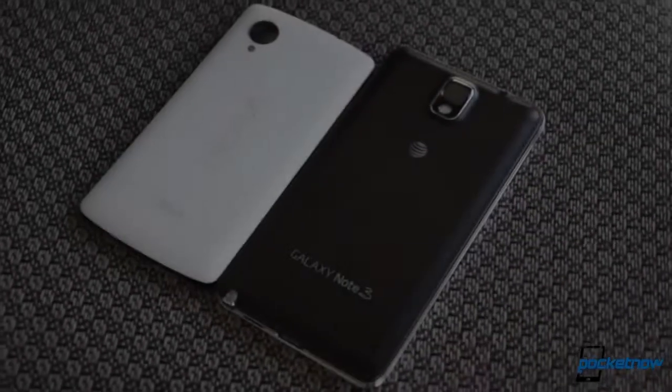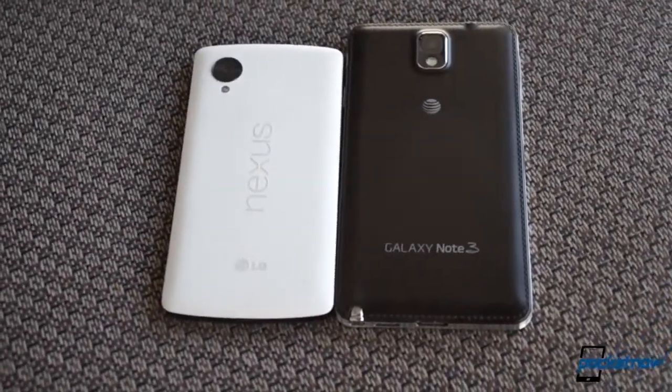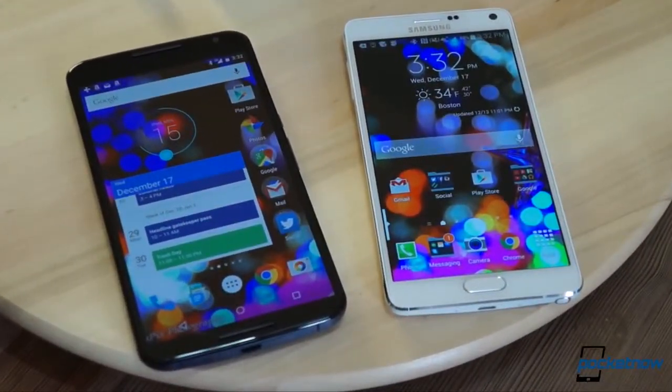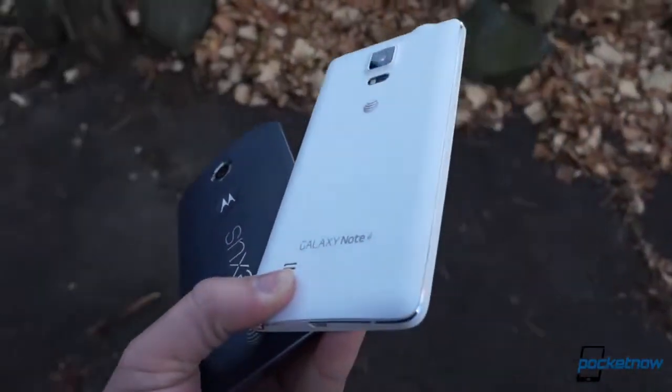They used to sit about as far apart as two smartphones could, but Google's Nexus line and Samsung's Note family now share at least two things in common: an affinity for oversized screens and a pretty serious price tag. I'm Michael Fisher with Pocket Now. Find out which is the better fit for you in Google Nexus 6 versus Samsung Galaxy Note 4.